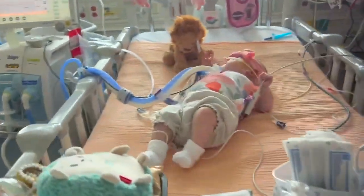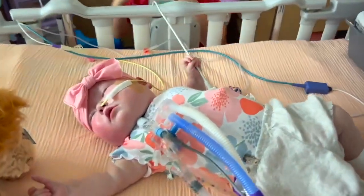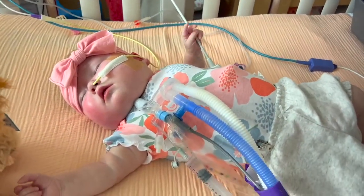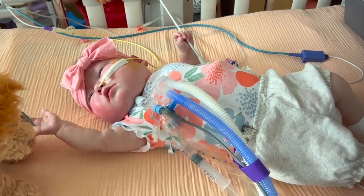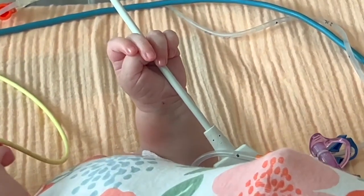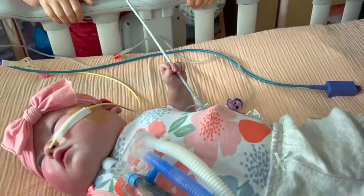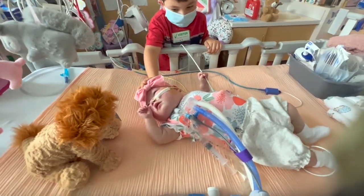Wash your hands right here. It's more sanitizer. Here you go. I'm going to get on your side. Hi, Choo Choo. Wanna come on this side? In classic fashion, holding on to a cord. Always. Yeah, you could pet her head.